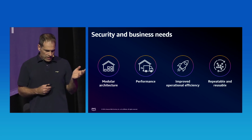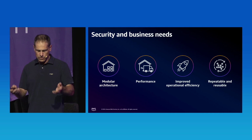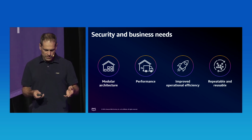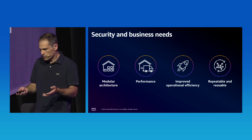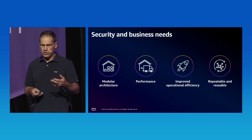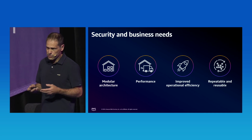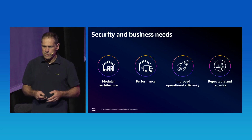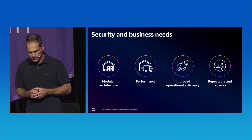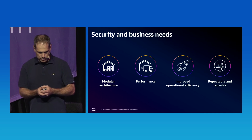So the second one here goes back to, when talking about the volume of log data, is performance. We had situations where we struggled with query performance across certain data sets and certain types of queries. And from a security investigation point of view, especially those that are time critical, that can have quite an impact.